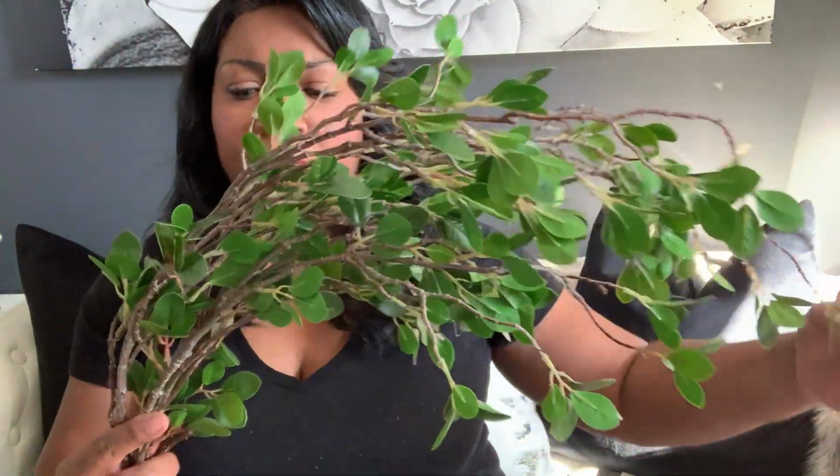But I wanted to have some greenery, so I picked these up from Amazon. Oh my gosh, these are so pretty, and they are so spring to me. You get three, and look at these. Oh my gosh, can you just see these styled in your home? I absolutely love these.